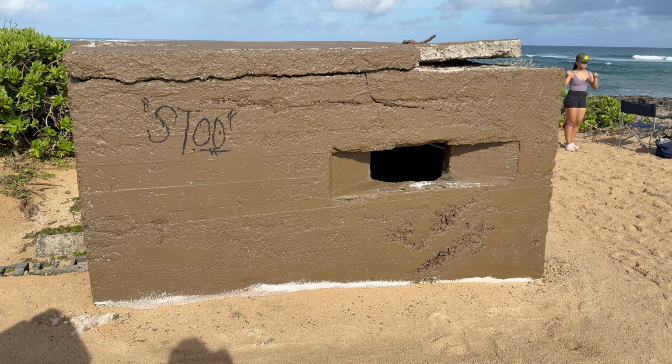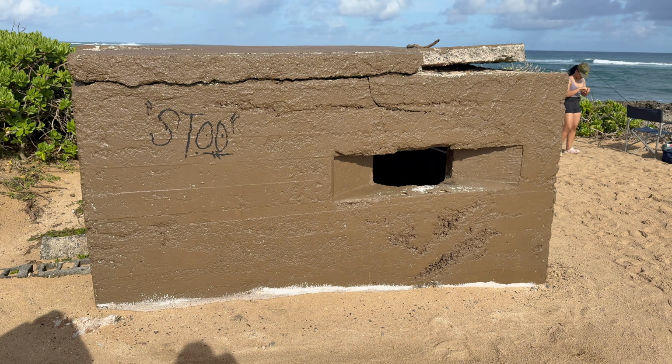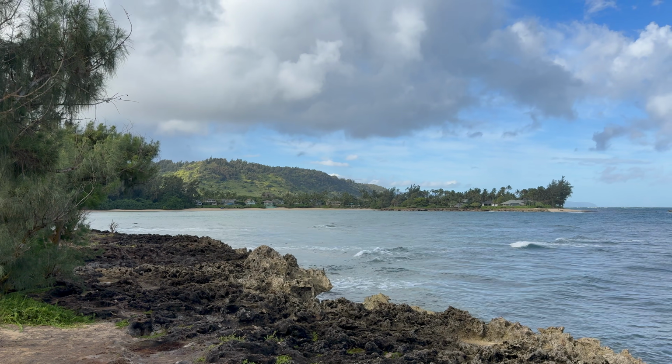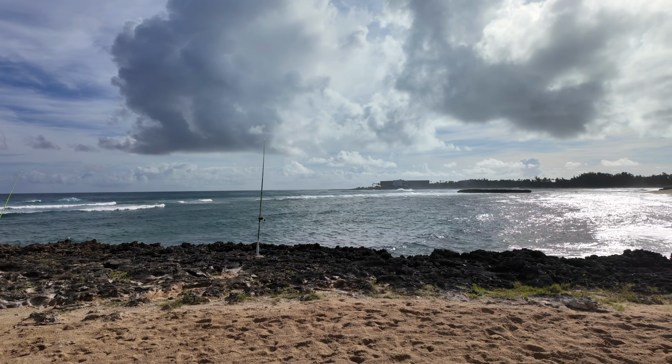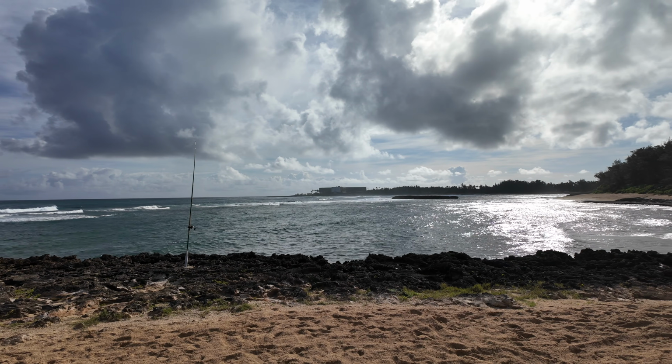And if you're a fan of World War II history, there are some pillboxes still left over from those times, still standing from the 1940s. And it's just got incredible views. There's some local fishermen that hang out here. It's a good fishing spot too, and it's got great views of the resort all the way back there, so you can ride your bikes all the way here.